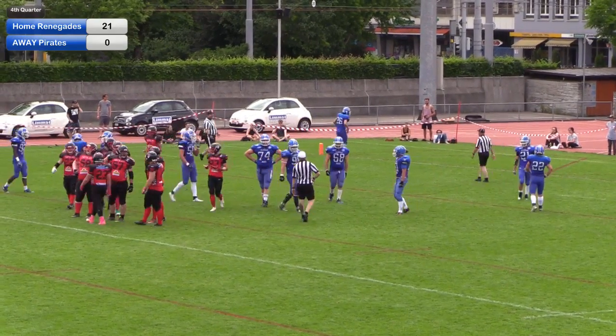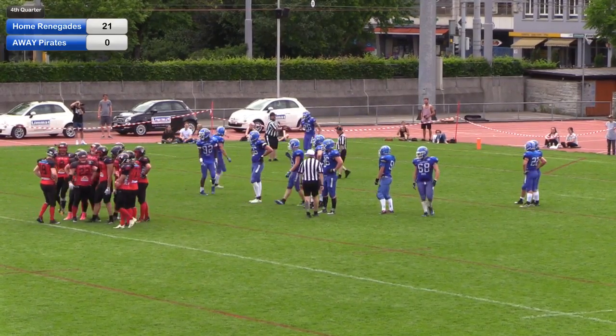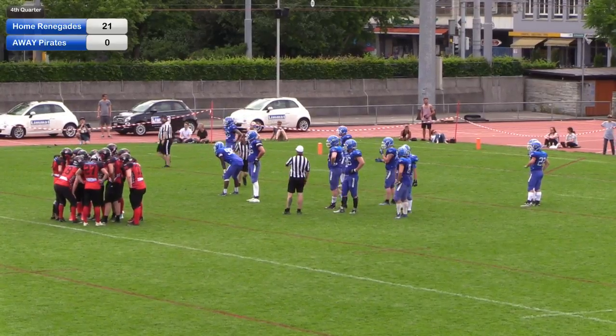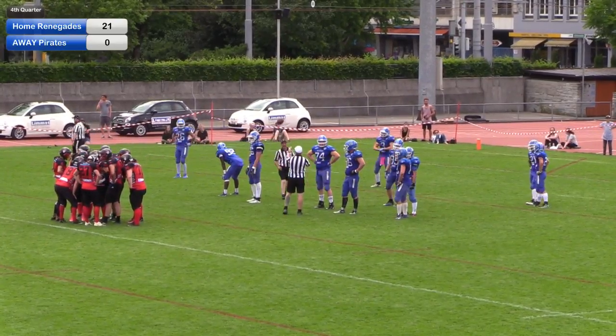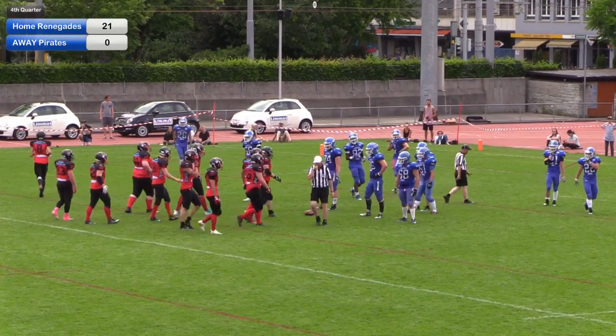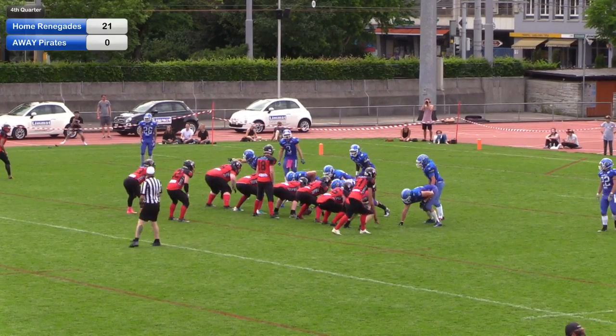Being this close, either they can try to go for it and get another first down, or maybe even a field goal to get at least 3 points on the board. We'll have to wait and see. But from this point, it looks like they're going to try to go for another first down, which I must say is possible, being this close.